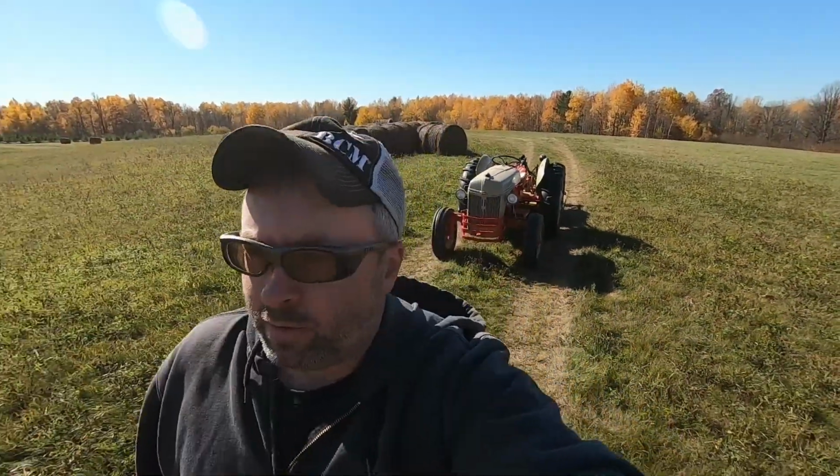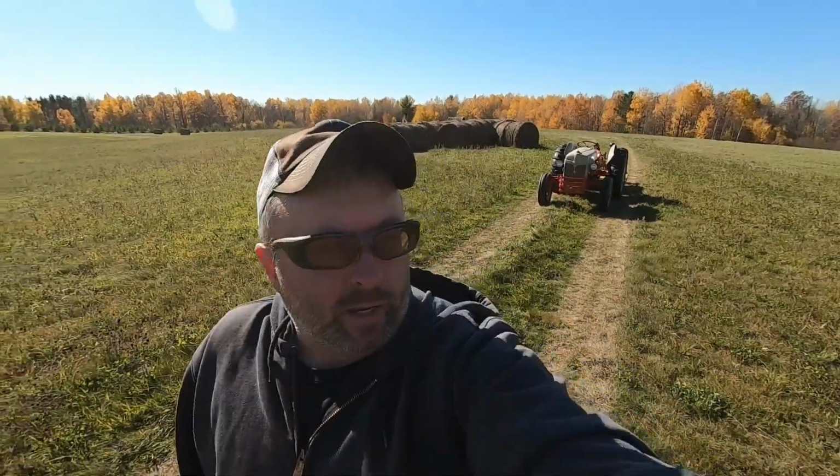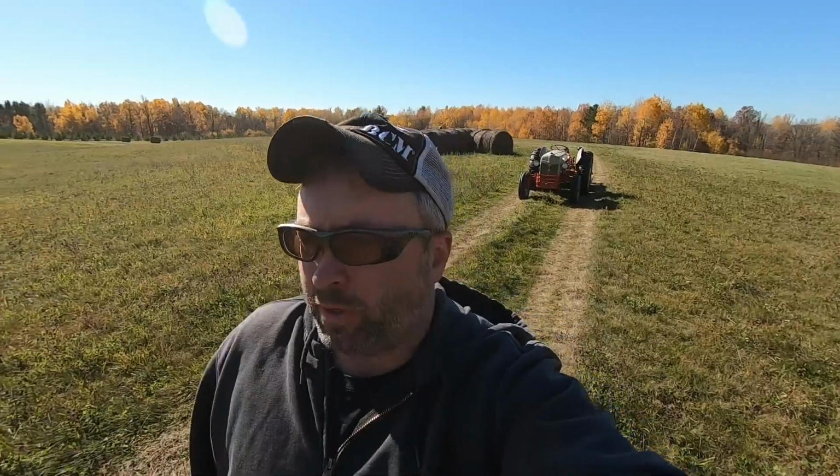Hey everybody, I've got the little Ford 8N out here today on the northwest corner of the compound. Probably its final run for 2020. Getting ready to prep it for winter and put it away, but the brush hog is on the back right now. I have some field edge cleanup to do out here. Once I'm finished out here, I'm going to buzz back to headquarters, and we have a little bit of cleanup to do around there as well.